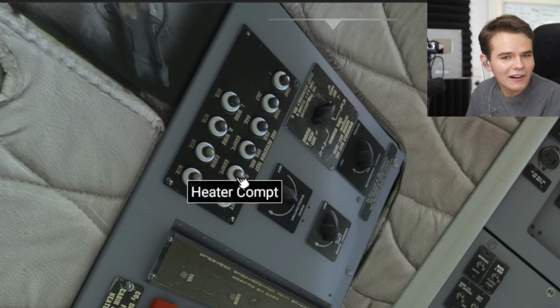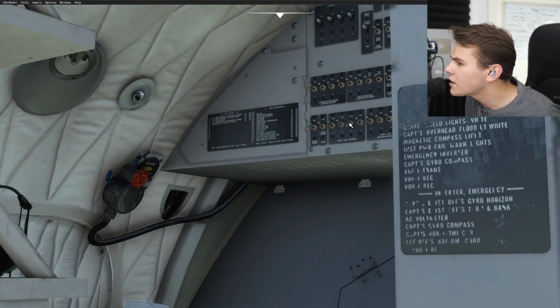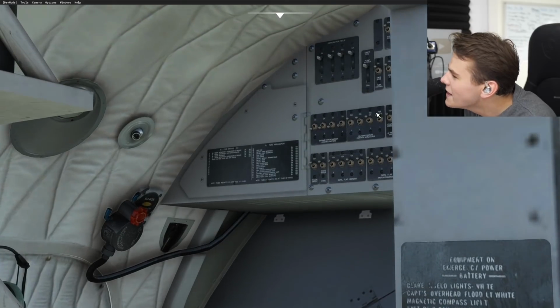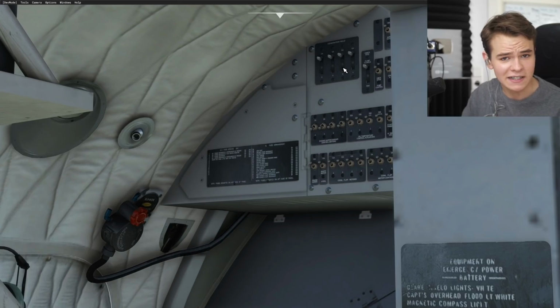You guys, we've got an alarm. It's off. Great. And oh my god, do these switches work here too? Even these work. Holy moly. That is just absolutely crazy. All right, this is definitely a very serious plane.